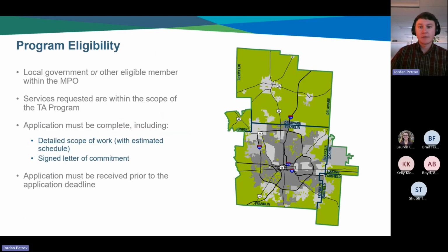So now a bit on program eligibility. The following criteria must be met in order to be considered eligible for the MORPC TA program. The applicant must be a local government or MORPC member within the MPO boundary. As you can see on that map there, that's the MPO boundary. The services that are being requested must be within the scope of the services specified in the program guide or generally within the scope of the TA program and/or MORPC staff expertise.